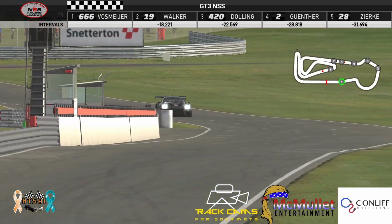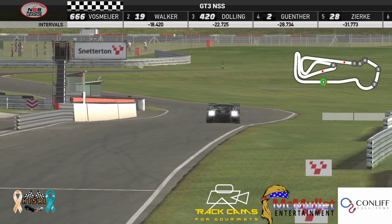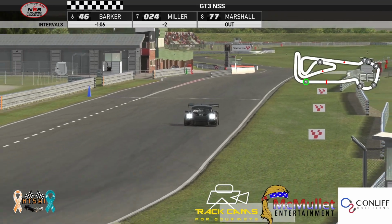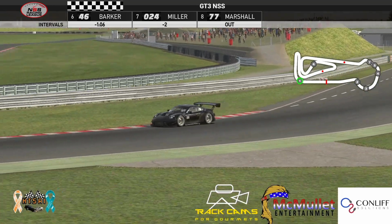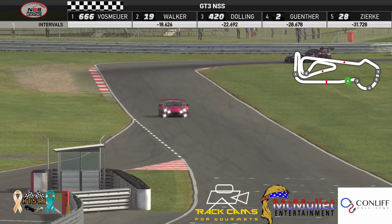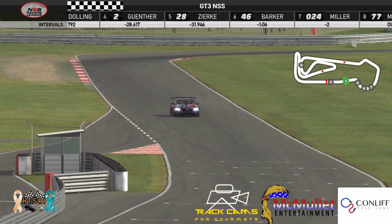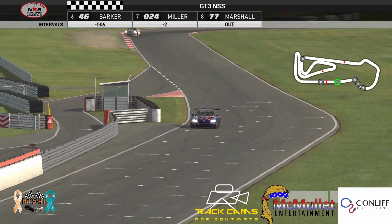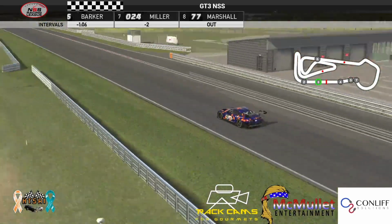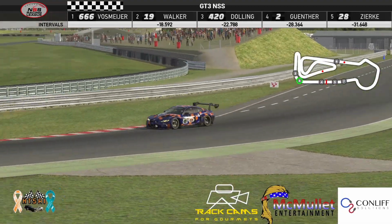Checkered flag is in the air again. Harry Volsmeer wins and sweeps the morning at Snetterton. He was completely untouchable. Avery Walker coming out of the final turn. He's going to come home in second place. Mike Dalling managing to pull off another third. And ironically, an identical finish to race number one, with Harry winning, Avery in second, and Mike Dalling in third. Let's talk to our top three.